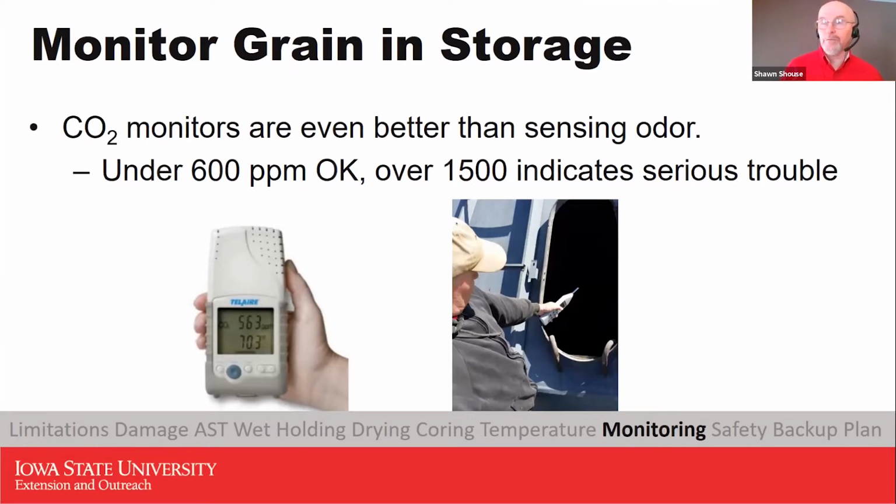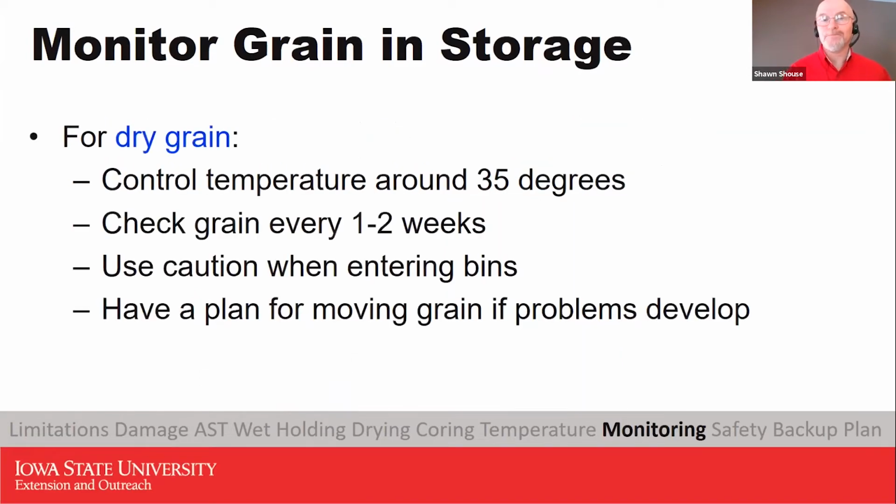They can get them from $50 to $500, but for the kind of accuracy we need here, 100 to 150 will get you a monitor that will be quite usable for this. A reading under 600 parts per million indicates things are in good condition. If it gets over 1,500 parts per million, that indicates serious activity of mold or insects in the bin, and it's time to take action and get something changed.